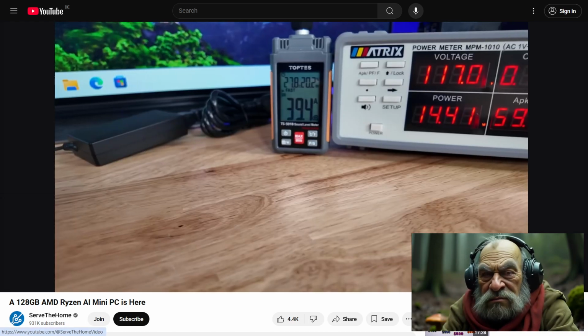Now at idle on the Windows desktop, you're probably going to see power consumption somewhere in that 8 to 15 watt range.